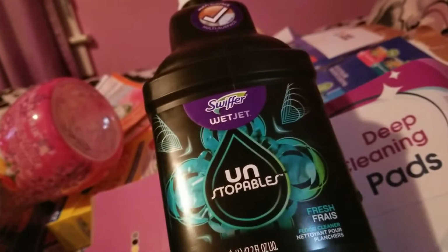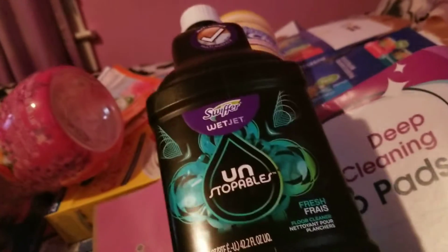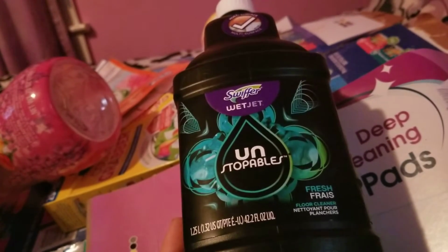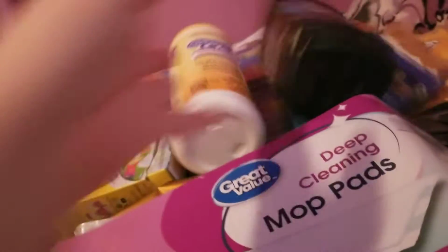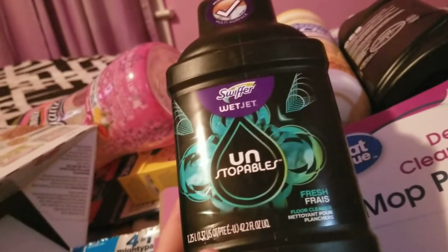Went through a Swiffer Wet Jet Solution in the Unstoppables Fresh Scent, and this smells so good. And, of course, I love using my Swiffer Wet Jet, and it helps get my floors nice and clean. And so, would definitely repurchase, especially in this scent. And I liked it so well that I used up another one of those. So, it's definitely a repurchase.